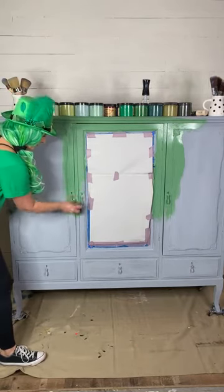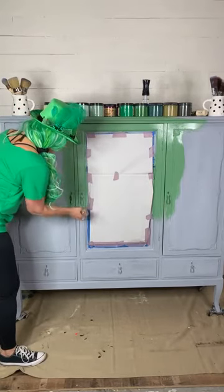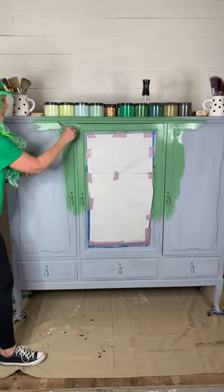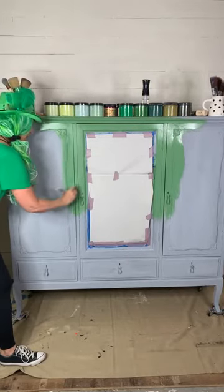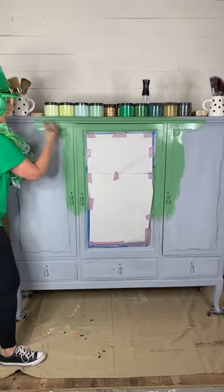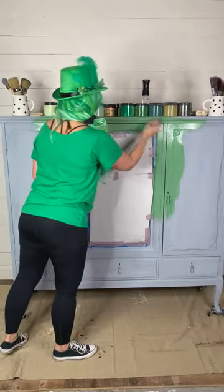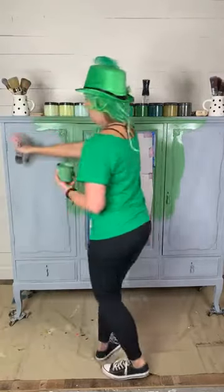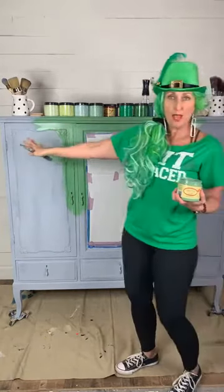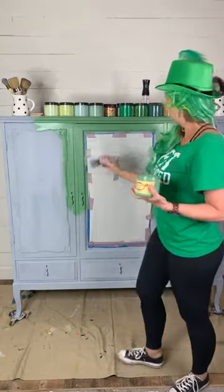Go ahead, Sadie. So, Roxana wants to know what color green that is. This is Kudzu, Roxana. Isn't it beautiful? And do y'all see the coverage? This is one coat. And the beauty of this product also is that it dries in about 20 minutes, depending on where you are. So if you start on one end and you work your way across, by the time you get to this side, you can already go right back and start your second coat over on the other side.